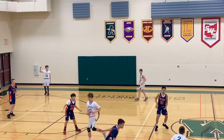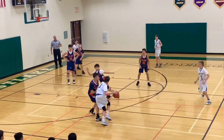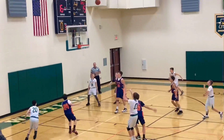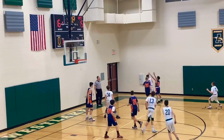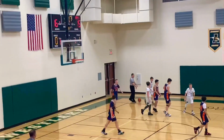Turkey Boy trying to do something right now. Bashiri. Oh. Snyder. Bashiri's got the ball now. He shoots it. No, Cerrito. Miller passes it to Hargett. Hargett. And that is called too many pivots right there.